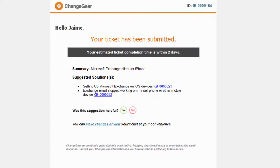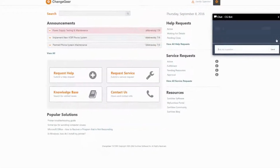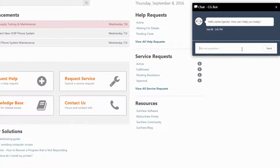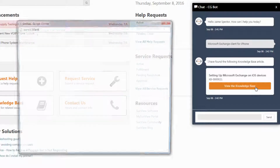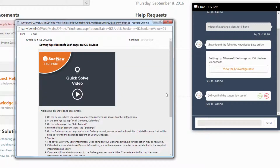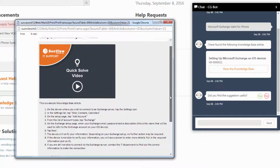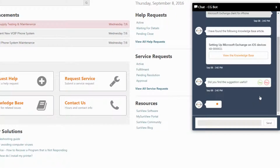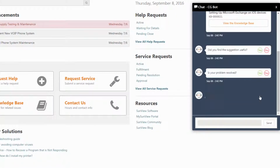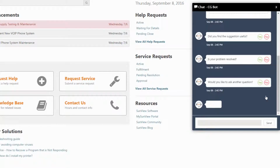End users can also receive additional support through ChangeGear's new Chatbot feature located in the self-service portal. Chatbot is an automated service that can interact with end users to collect additional details that help disseminate more targeted solution suggestions. The bot can also create a ticket for the user that will include the contents of the chat session in the conversation history for the staff.